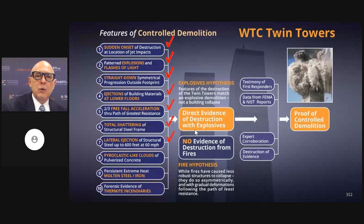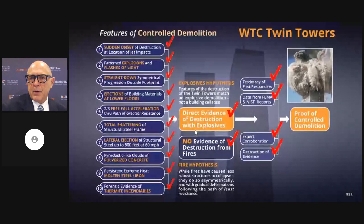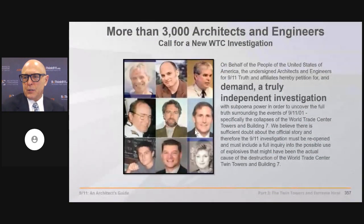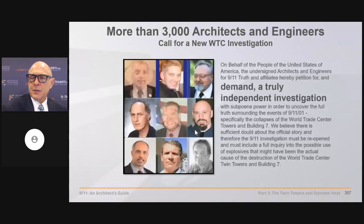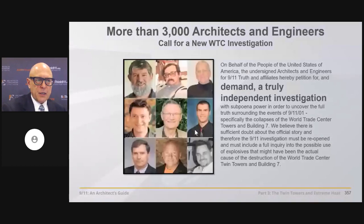Last week, part 2, we looked at features 1 through 7, and we found direct evidence of destruction with explosives in all 10 of them, and some very uncharacteristic features again. No evidence of destruction by fire, and with additional circumstantial corroborative testimony and evidence, we found this to be proof of controlled demolition, prompting more than 3,000 architects and engineers to demand a new investigation, and so many others. So we'll get to your questions.